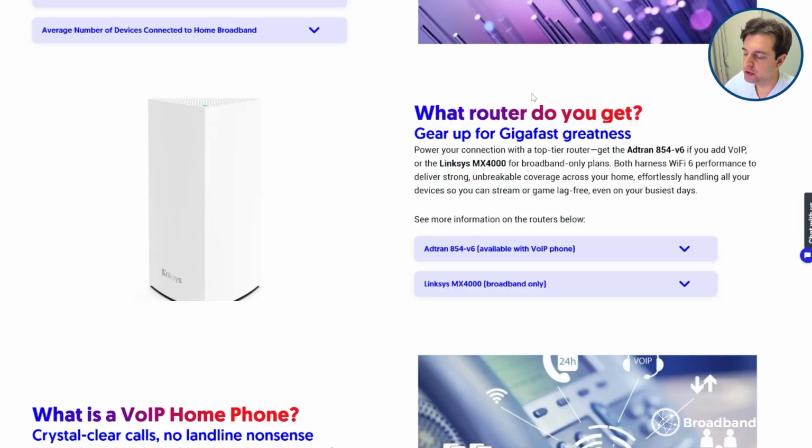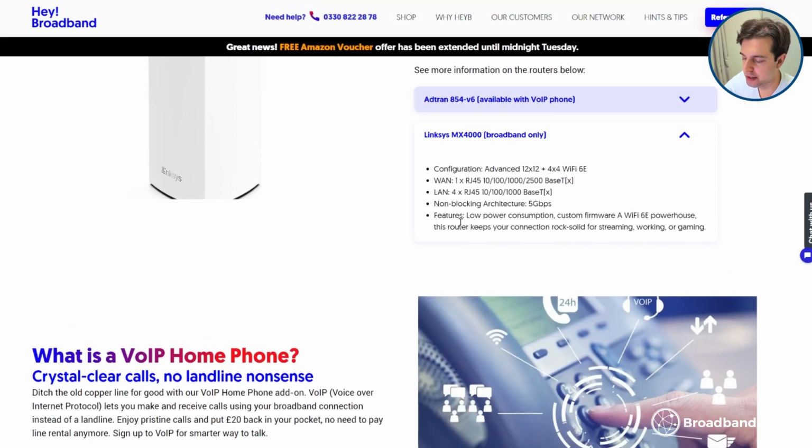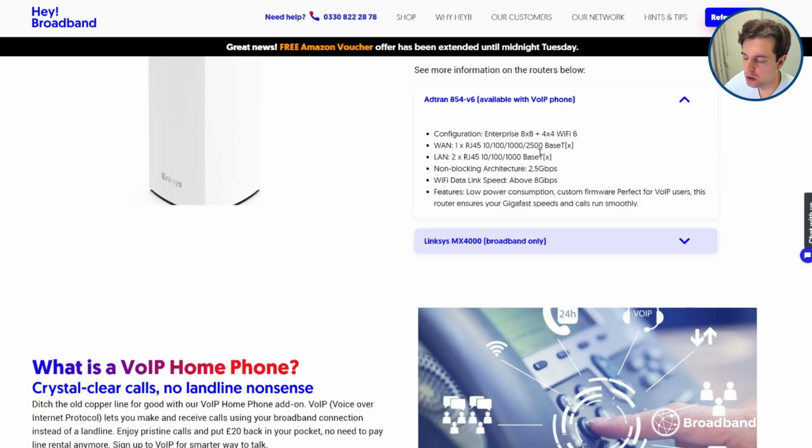Most of the time when you join Hey Broadband, you get their Linksys MX4000 router, or you might get the AdTran 854V6 if you're adding on a home phone line. Both of these routers support Wi-Fi 6, which is good, and they offer decent speeds over distance, even if you have a lot of devices or people on the network. The maximum theoretical Wi-Fi speeds are also quite good, and you get 4 gigabit LAN ports with the Linksys option, though there's only 2 on the AdTran model.